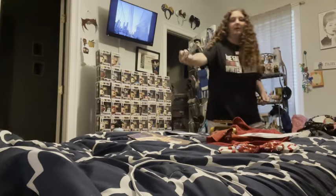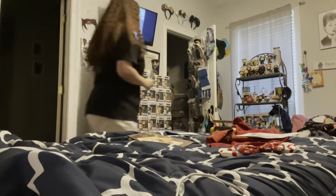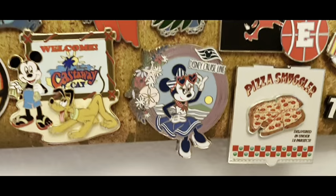I bought an Animator's Palette butter knife. I don't know if you can see. This is just so cute. I have so many souvenir cups in the kitchen because I took them in there to clean, and a popcorn bucket. And I have pins on my pin board.